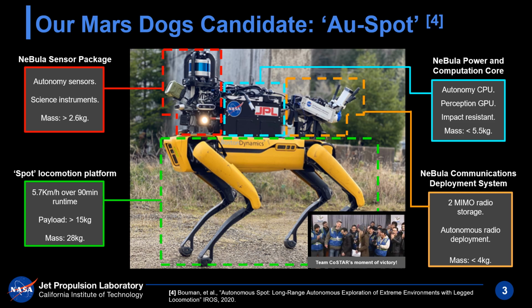The autonomy payload, called NeBula, consists of a custom sensor package, which enables perception in GPS-denied, perceptually degraded, dark, dusty, foggy, and self-similar environments. It also consists of a custom power and computing core, which enables real-time, onboard processing of sensory input to autonomously explore and navigate, and it consists of a custom communications deployment system, which enables the robot to form a comms link back to base from within subsurface caves and buildings.